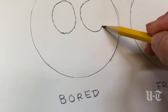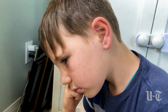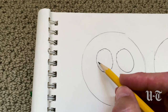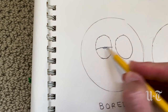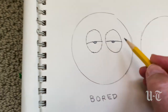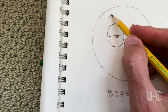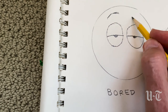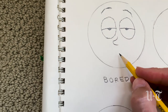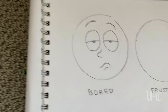Okay, so we're gonna draw the eyes first. Let me see a bored face from you. Yeah, that's pretty bored. You see how your eyes are kind of half open? They look a little sleepy. That's what we'll do on this guy. We'll go like this. See how the eyes are very expressive, right? I might make the eyebrows kind of coming up a little bit like this. All right, we'll give him a nose. And then his mouth is just kind of like this. Not a lot going on there.